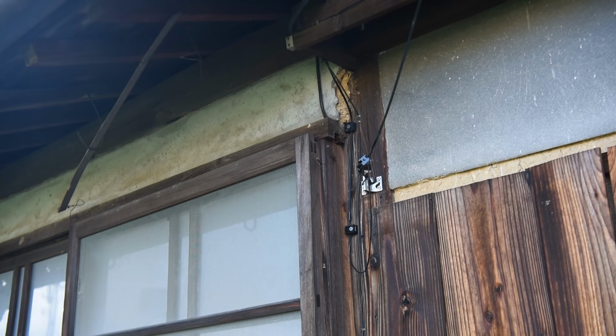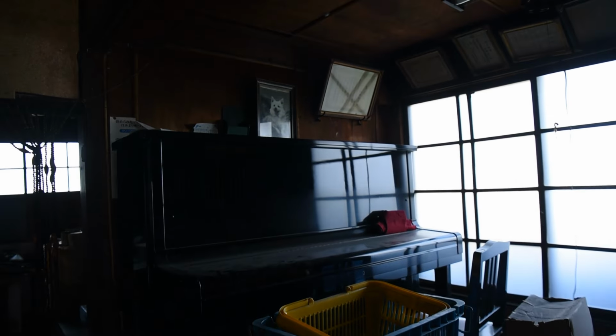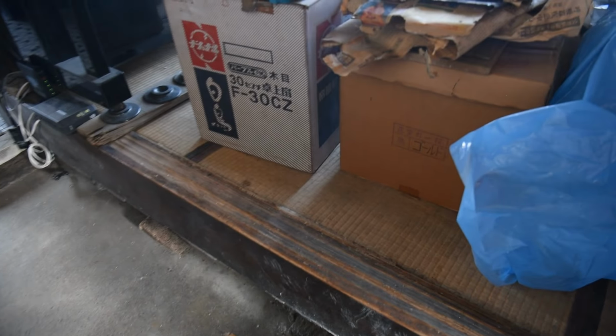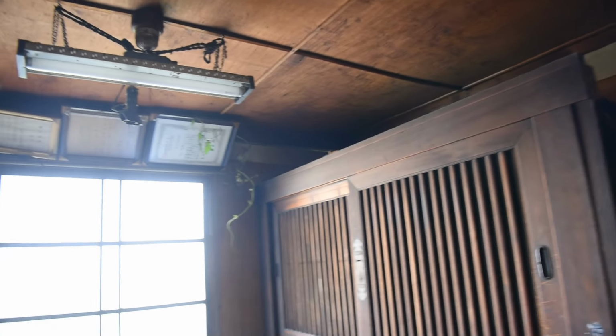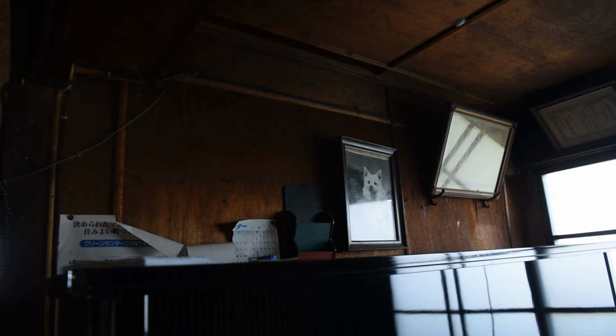So let's take a look inside. This is the room here. I've been organizing, so it's got a bunch of stuff in it, but it's a small 3 tatami mat room that was used as the office. It's got this big tansu dresser. It's got a safe inside. We've got some certificates and the photo of the white puppy hanging up here.